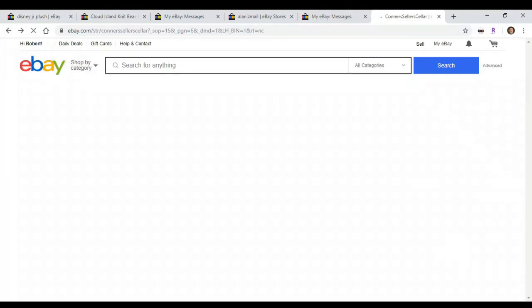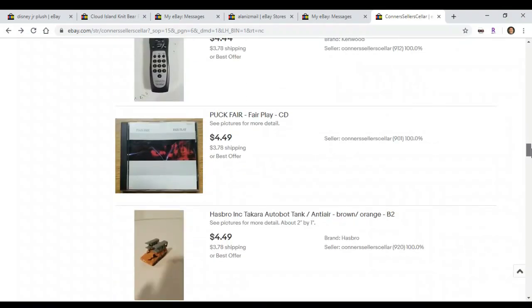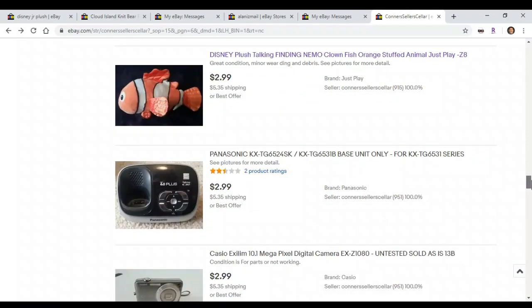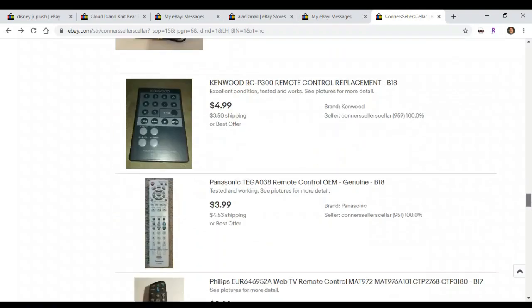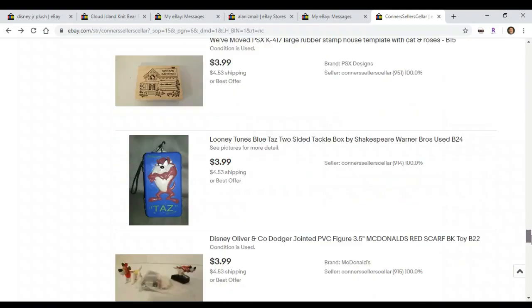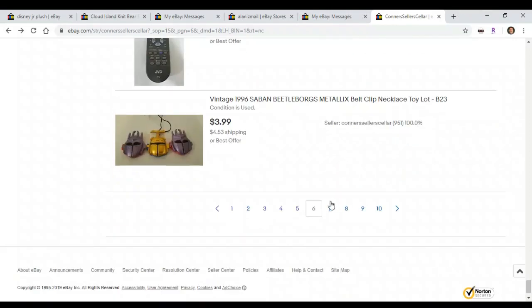This is what happens all the time. At least when I used to do it all the time. Now I don't do it as much because I have so much to list, but keep going. I have no idea what that thing is. I keep scrolling. Go to the next.